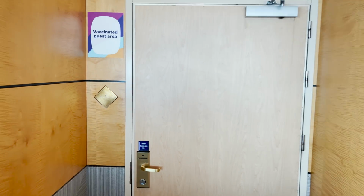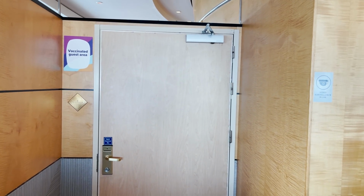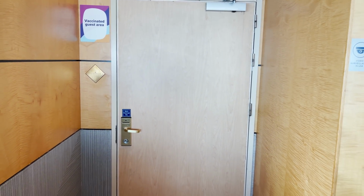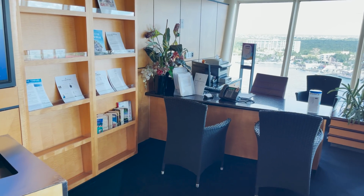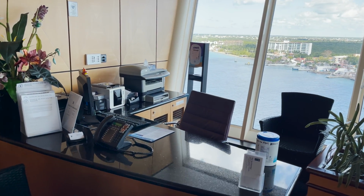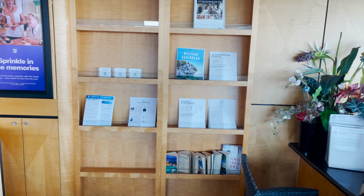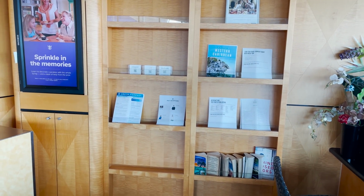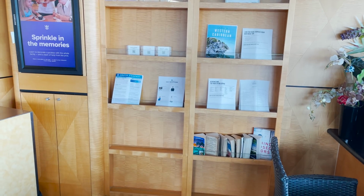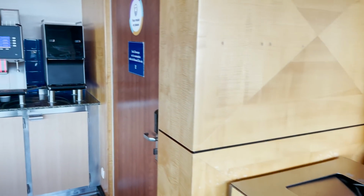So again, this is for Diamond Plus and Pinnacle members of the Crown and Anchor Society. You need your key to get in, so I'll swipe in and we'll head inside and take a look. Right when we come in on our left, we'll see the desk here. Much like in the Suite Lounge, they have a concierge who can help you with different things or check on your anchor benefits. They also have some information posted here that you can grab, as well as a small section of books. So even though the library was closed, the Diamond Lounge has a small one that you can utilize.